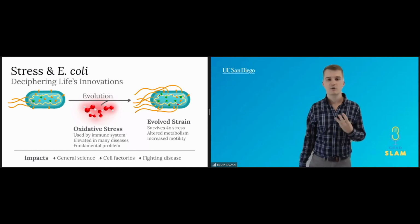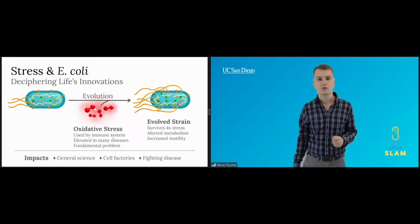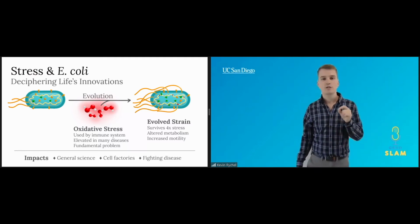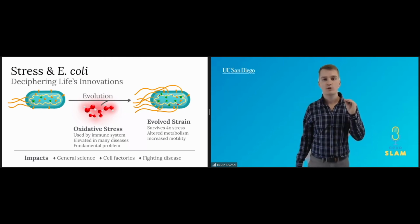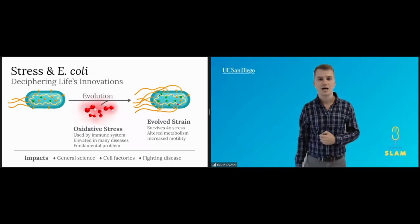Studying strains like this has 3 main impacts. 1, we learn how evolution works in general, from the fish to the coronavirus. 2, we can harness these specific adaptations to oxidative stress in order to improve cell factories which produce products for us like drugs. And finally, we learn how diseases fight back against us, which will inform antibiotic development and potentially stop the next pandemic. By deciphering life's innovations, we might save our own lives.